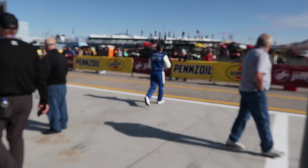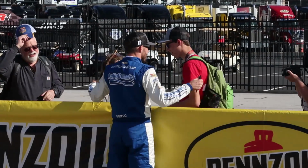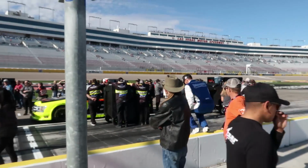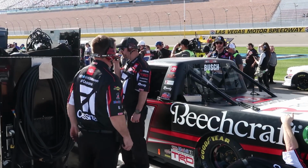Ross Chastain doing some parkour here before qualifying. Oh, he's going to sign for people. Look at that. Ross Chastain, man, he's good to his fans. I give him credit. I didn't even know Chastain was in the truck race this week, but there he is. He's got his Xfinity fire suit on. The rest of the field's definitely gonna have their work cut out for them with Kyle Busch racing.